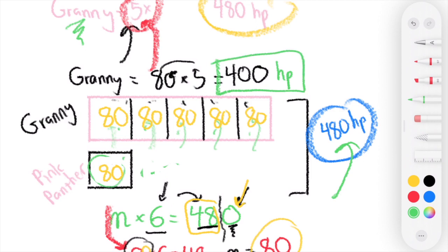So how much horsepower does Granny's engine have? Her engine has 400 horsepower. That must be how she became the senior citizen grand drag racing champion.